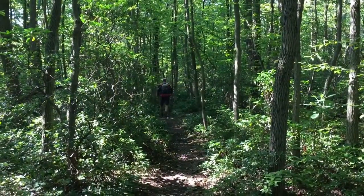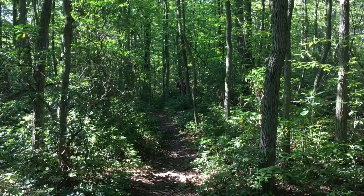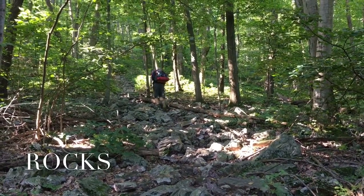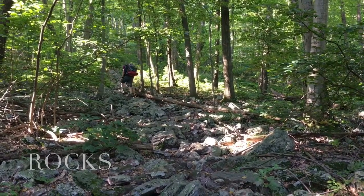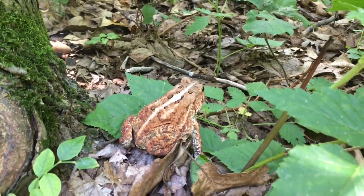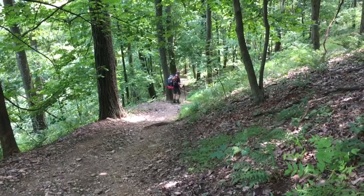So far the trail's been pretty nice. There aren't as many rocks, so our feet are happy. This is a very steep downhill section into Port Clinton.